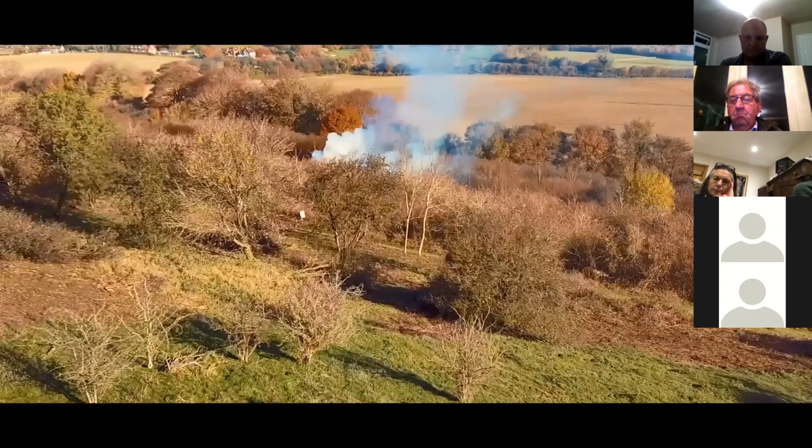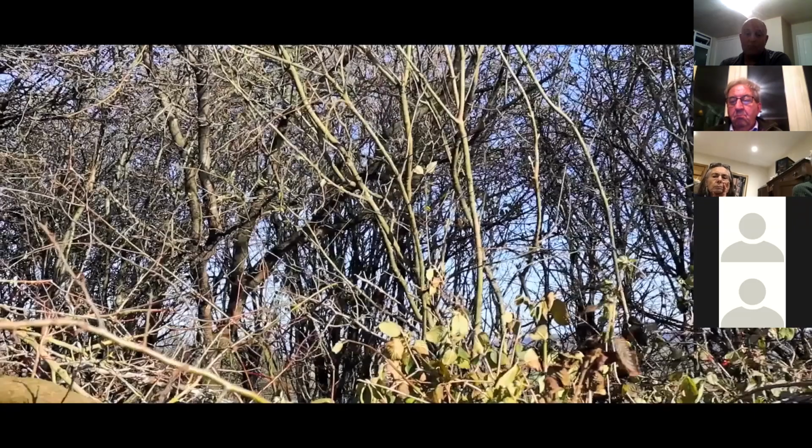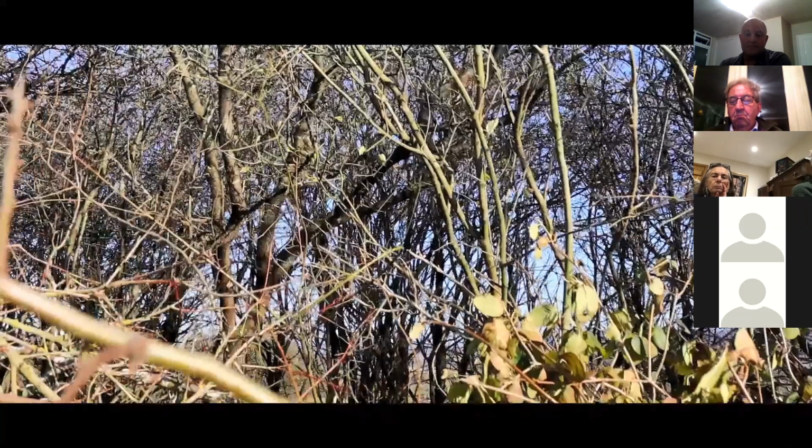So we've been working with Maidencroft, and essentially the first phase of the work is to manage a massive piece of scrub clearance, 10-15-year-old scrub that really was shading out and crowding out the chalk grassland species, which meant we were losing a number of our butterflies and a number of our specialist grassland species here. So why do we do the scrub clearance work?